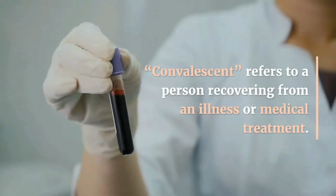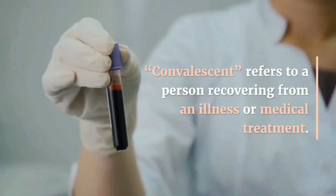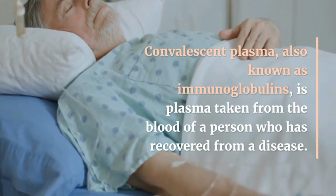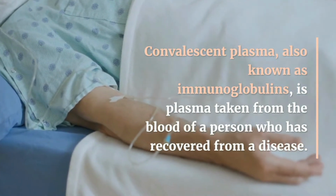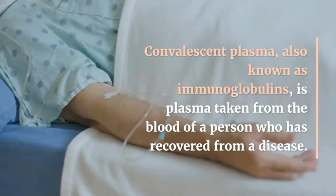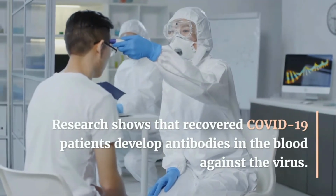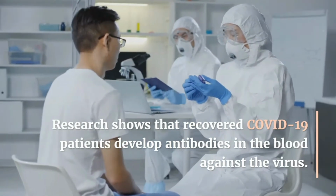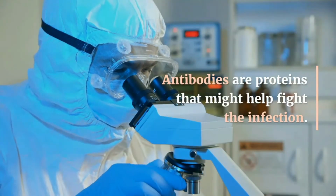Convalescent refers to a person recovering from an illness or medical treatment. Convalescent plasma, also known as immunoglobulins, is plasma taken from the blood of a person who has recovered from a disease. Research shows that recovered COVID-19 patients develop antibodies in the blood against the virus. Antibodies are proteins that might help fight the infection.